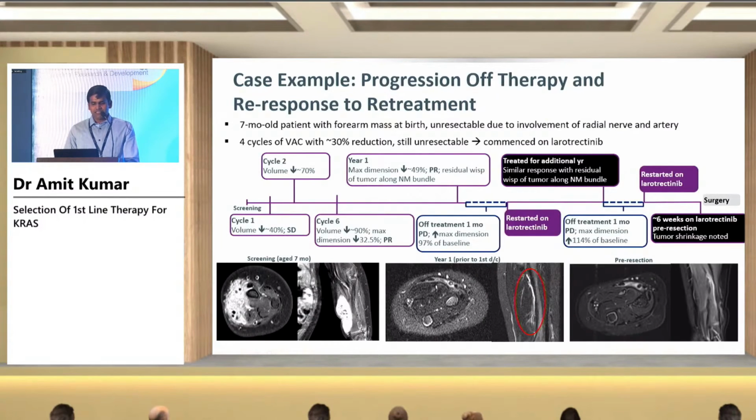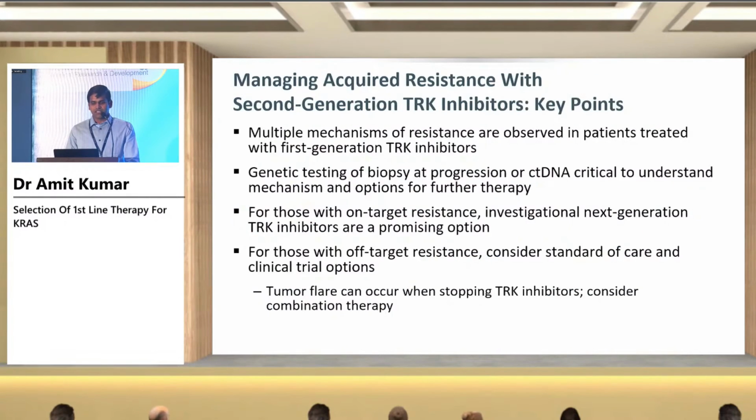So this is just a case which shows that this is not related to lung, but it's still a case where the NTRK mutation is present. A 7-month-old child was treated for a mass with VAC, and after that was found to have an NTRK mutation. The patient was treated for around 1 month, and the treatment was stopped when the disease was under control. Soon after stoppage, there was a progression of disease after 6 weeks, and again you restart the treatment. There is again a response after this. So this drug can also be reintroduced if it has been stopped in initial cases.